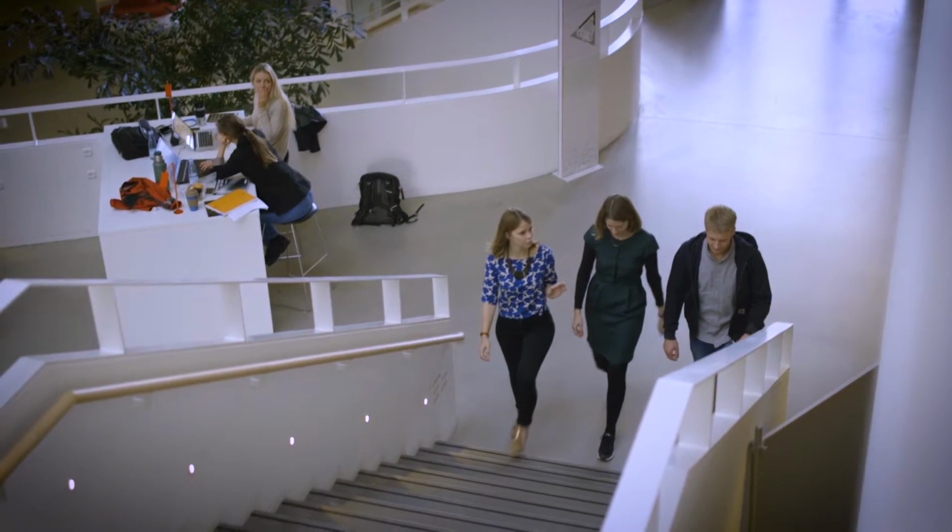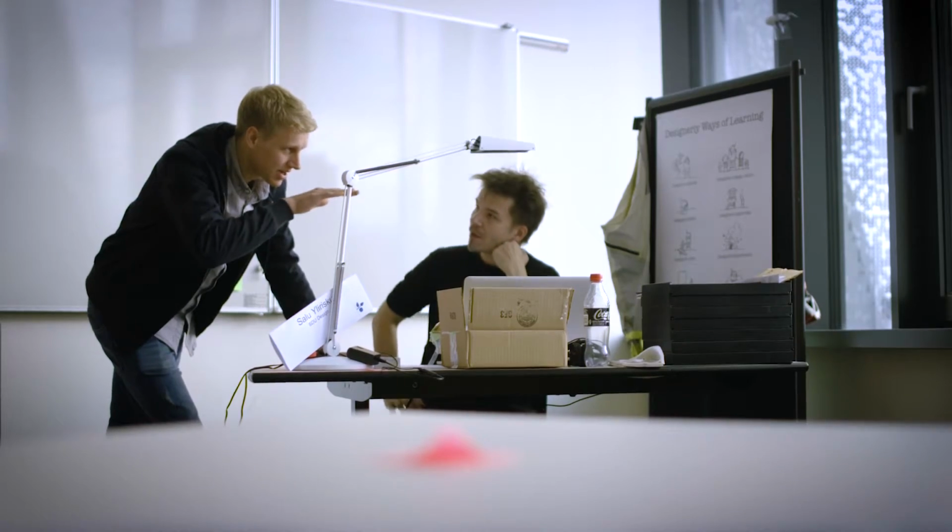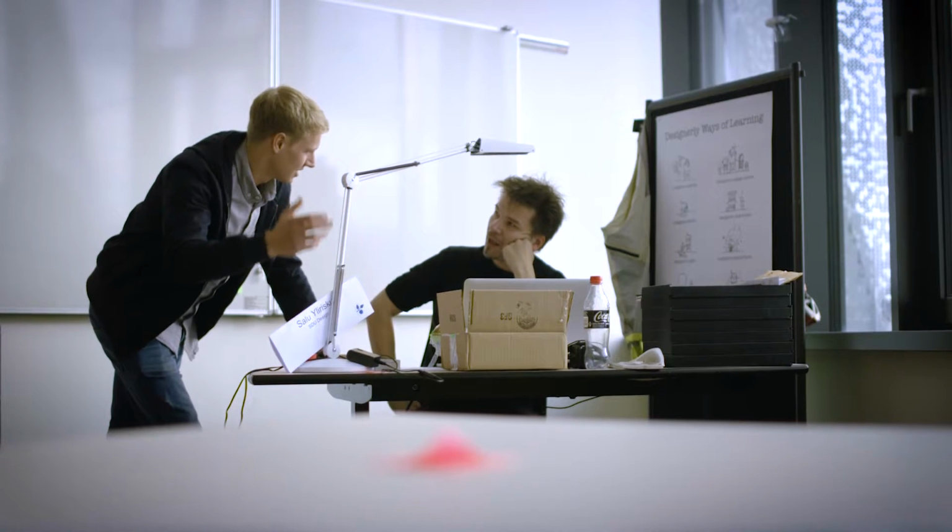The study environment at ITPD is great. You work side by side with the researchers, and often I don't feel like a student but rather a colleague.